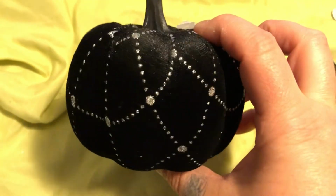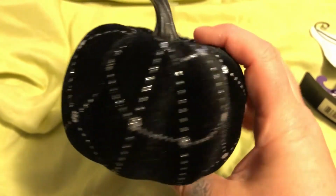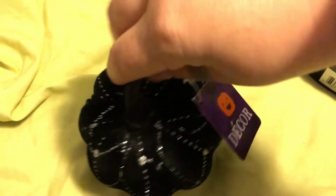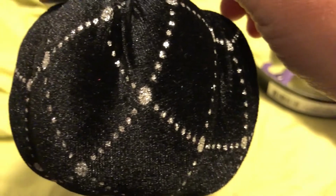And of course, I also grabbed the black. This was the last black. I got two of them, the last two. How pretty are those? What? I was so stoked when I saw this. Really, really, really pretty.